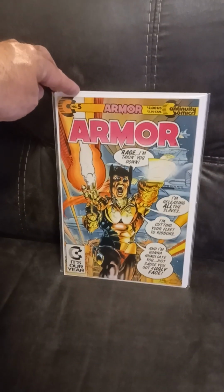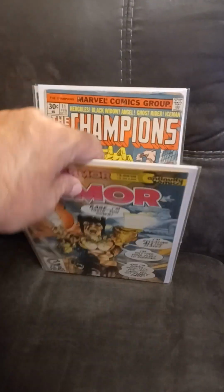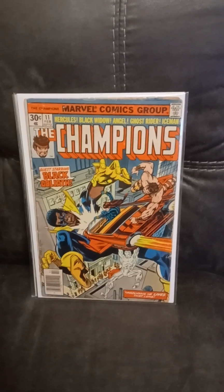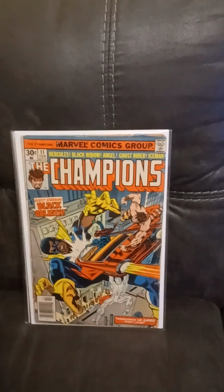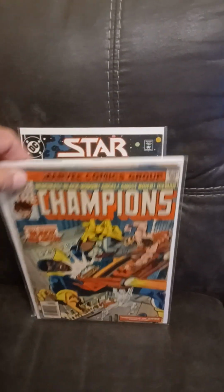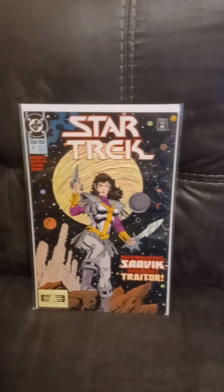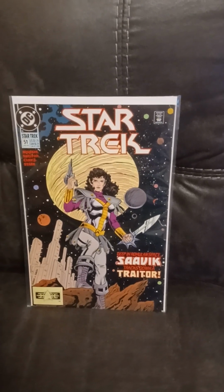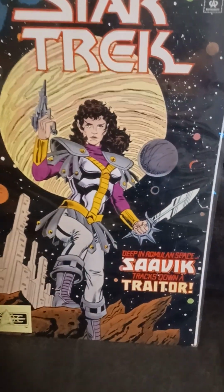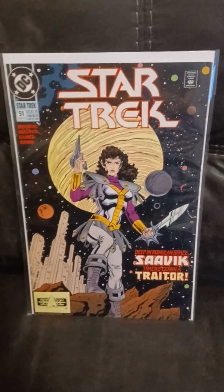Picked up another for my armor run from that series. I got a duplicate of, I got the Champions run done, but I love Black Goliath. And in this, I figured I wanted to grab another one with him in it. And my last book is a Star Trek from DC. Saavik has her bad weapon right there and a gun and is heading out to find the traitor.